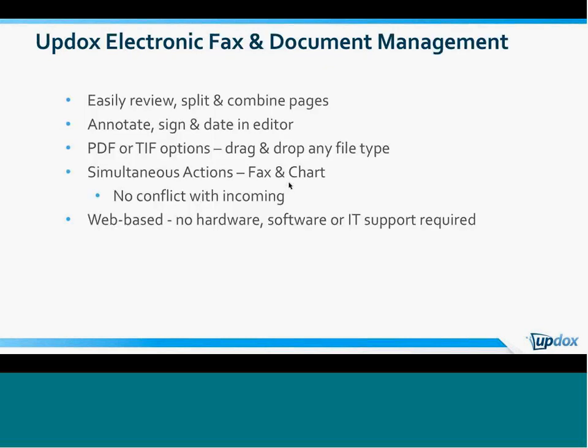Features that I wanted to introduce you to is our electronic fax and document management. What Updox makes it easy to do is easily review, split, and combine pages. So if you get a fax from a lab and it has 3 different patients included, or it has a cover sheet that you don't want to send to the chart, what we make it really easy to do is pick and choose the pages that you want and then send them off a few at a time.